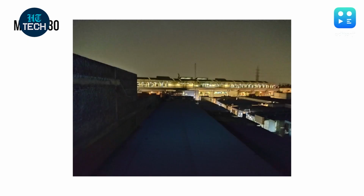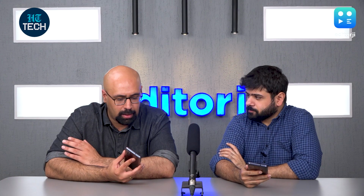Now, where this camera does lose its appeal is in night photography. You do start to notice that clarity just takes a complete miss. There is a dedicated night mode over here, and mostly, yes, it does brighten up the frame, but it also adds a lot of grain and noise in the background. Like I said, overall, very decent camera performance at this price point. I'm very happy with the main sensor.